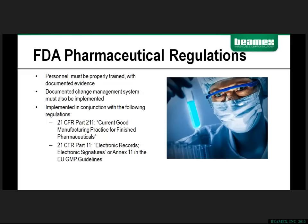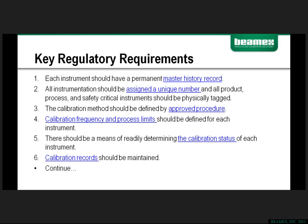And then implemented in conjunction with the following regs. You have 21 CFR Part 211, which is current good manufacturing practice for finished pharmaceuticals. And then 21 CFR Part 11, that's electronic records or electronic signatures. That one transfers to all industries, the 21 CFR Part 11. So key regulatory requirements. Now, again, I have examples here in the pharma industry, but that's just because it's the most complete. Nuclear would be up there as well. So we'll walk through some of these.